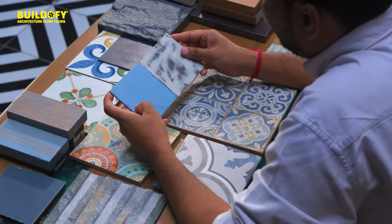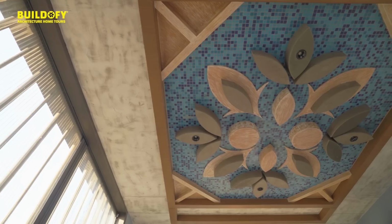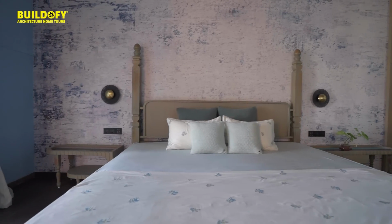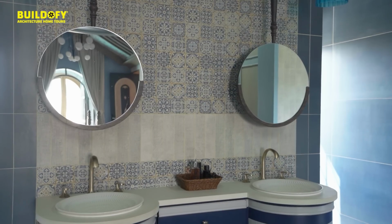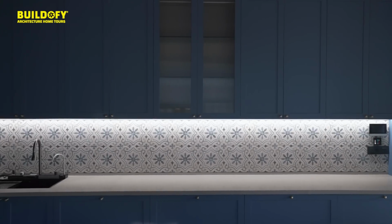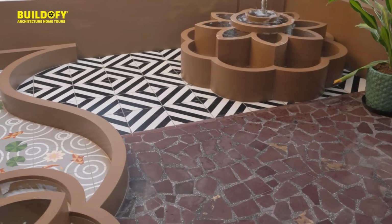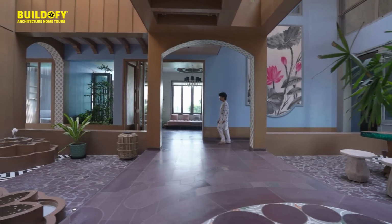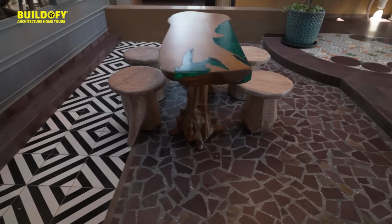In this house, we created two different rustic colors: one is blue and another is white. According to these two colors, we have developed our color palette and material palette. A gray and blue combination of tile we have used in the master bedroom. This Moroccan tile we have used in the kitchen. This Jodhpur stone we have used in the interior of the courtyard and exterior wall. The Kotah stone we have used in the flooring. That is rarely available on earth.